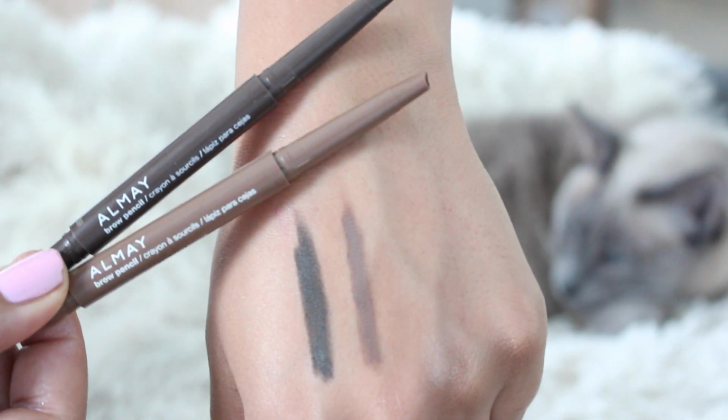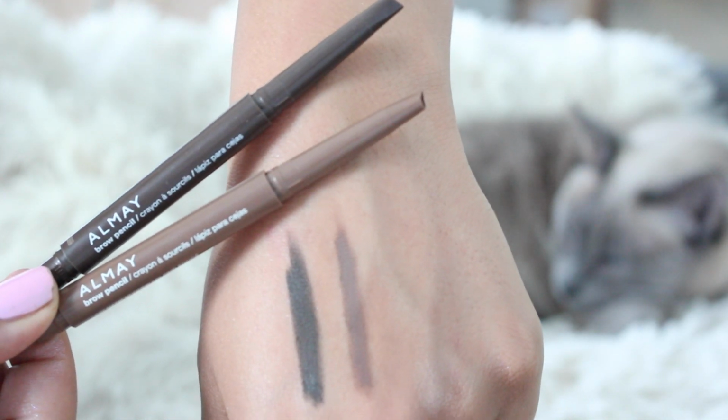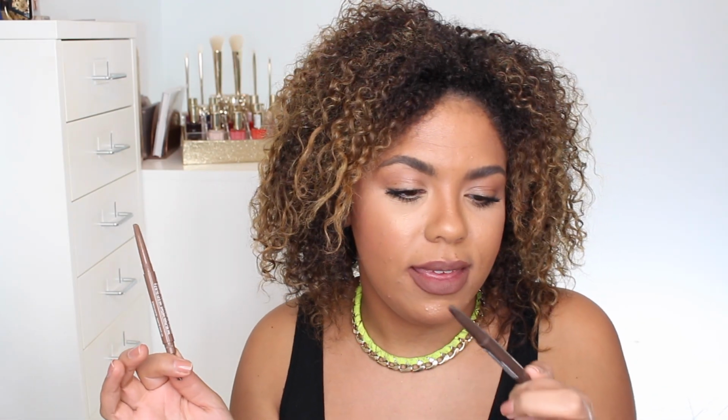So it comes in two different shades, which fine, whatever. But for me, the shade brunette is basically black, and then the shade dark blonde is closer to brown, but not brown enough. So if you have blonde hair, this isn't going to work for you. If you have brown hair, unless it's really, really dark, I don't think this is going to work for you. On top of that, the texture is brutal.